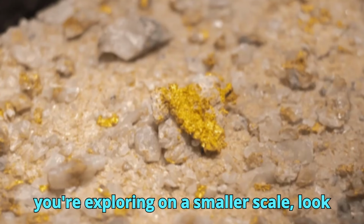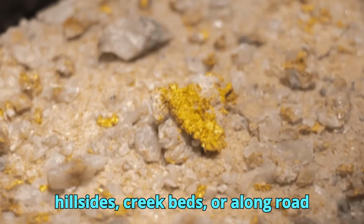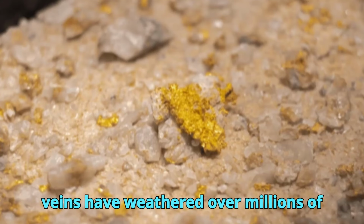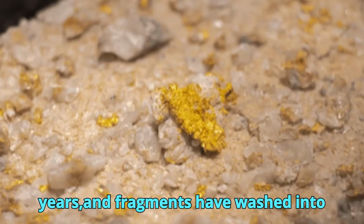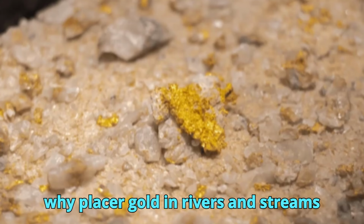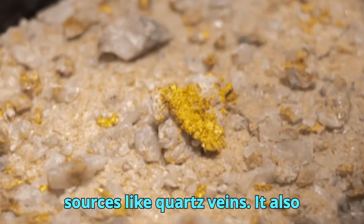If you're exploring on a smaller scale, look for erosion-exposed quartz veins in hillsides, creek beds, or along road cuts. Often, the gold-bearing veins have weathered over millions of years, and fragments have washed into nearby alluvial systems. This is why placer gold in rivers and streams often points upstream toward hard rock sources like quartz veins.